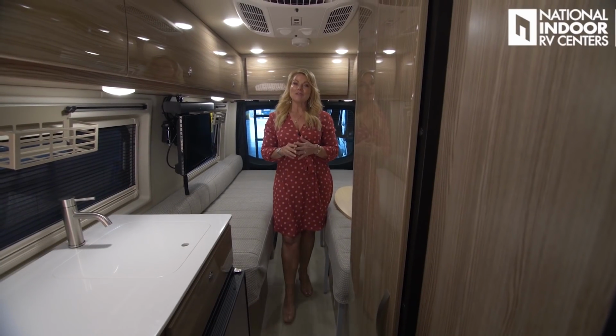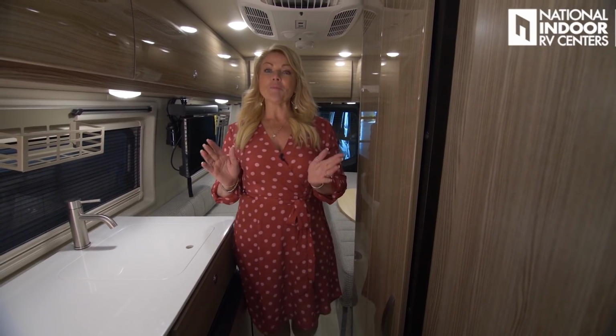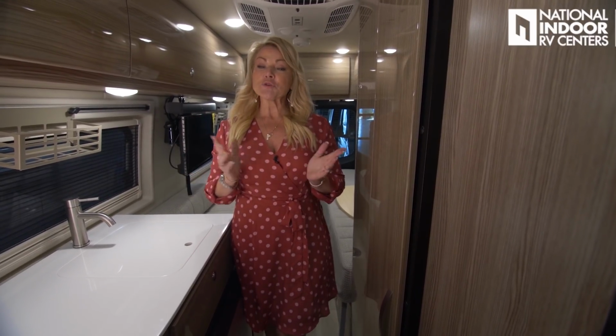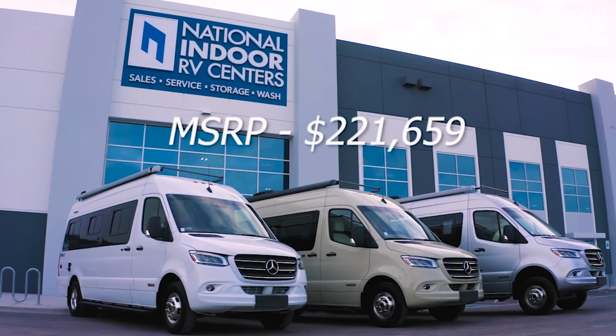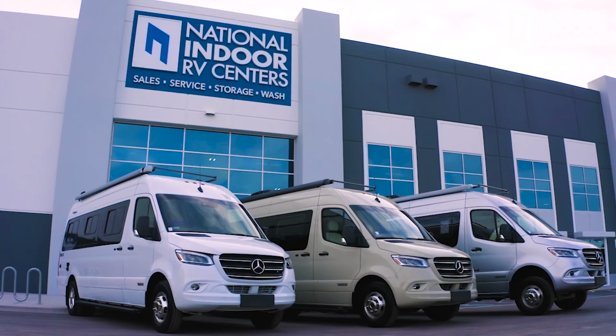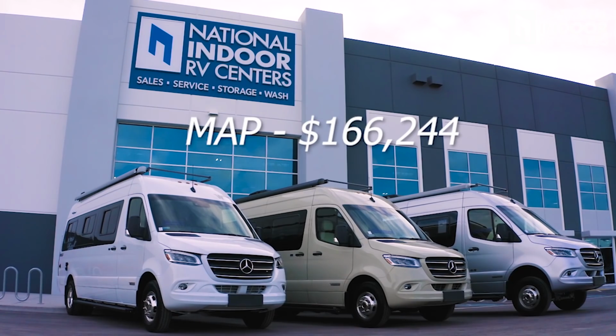So I hope you've enjoyed this video on the brand new 2020 Winnebago Boldt BL floor plan. I've enjoyed showing it to you. This is a great product. I'm sure you're wondering how much this would cost you. MSRP is $221,659 and MAP pricing, manufacturer's advertised price, is $166,244.